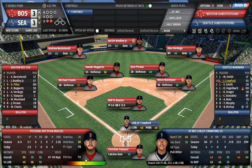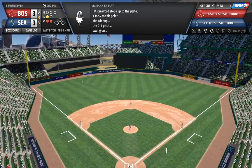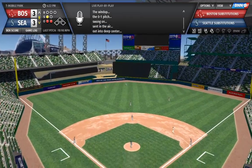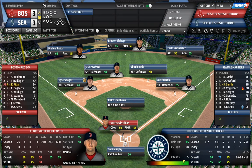Bring J.P. Crawford up. He's 1 for 4 in this game. 0-1 pitch. Hits it out towards center field, but it looks to be right at Jackie Bradley Jr. It is. Jackie Bradley takes a couple steps back, and that's a 1-2-3 inning for Brazier, who has pitched fairly well out of the bullpen in this one, and we're going to head to extras.